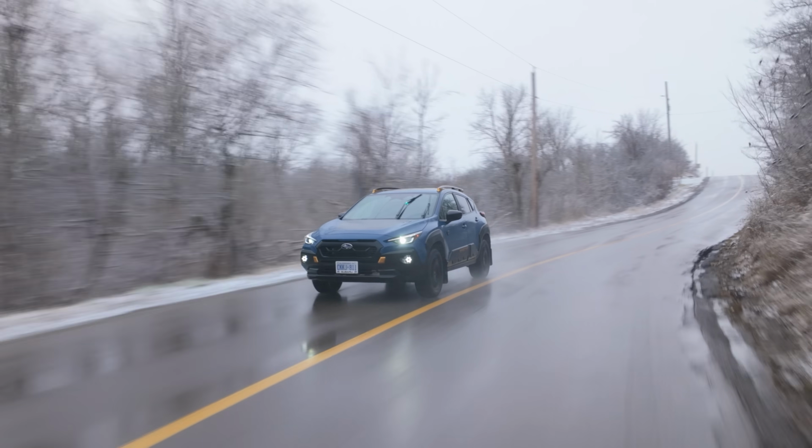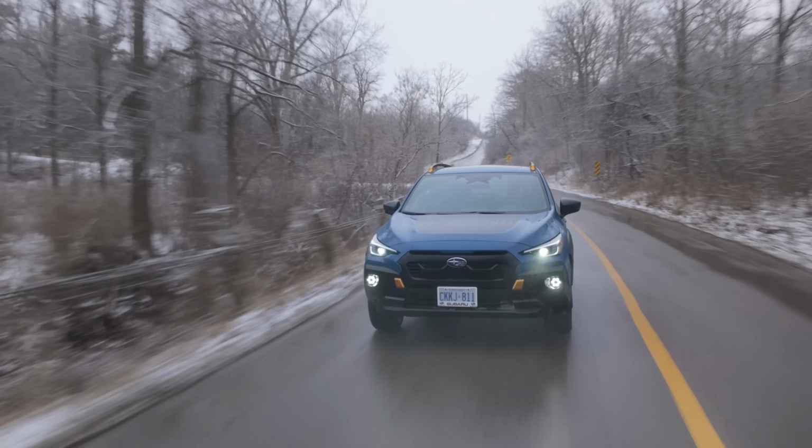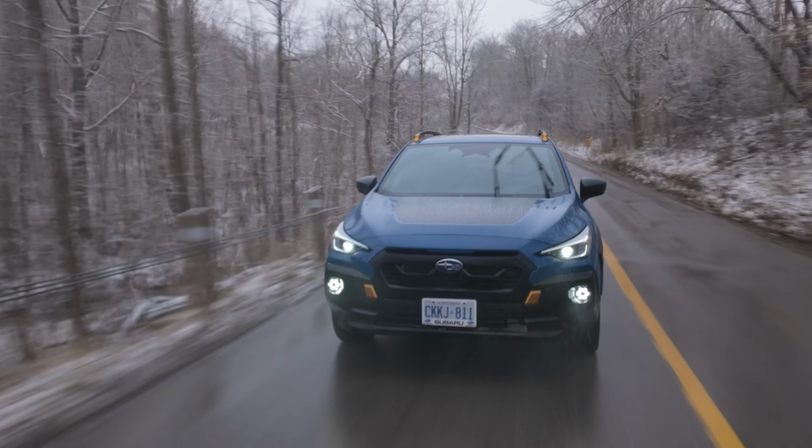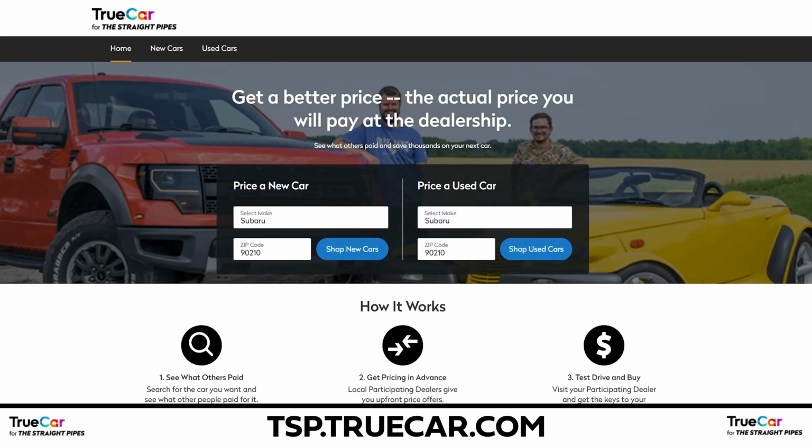Just us. And the other thing mechanically that this gets that's different than all the other Crosstreks is a shorter final drive in the rear differential. And apparently it's a beefier rear differential. Cool, cool. More reasons to get the top trim. You know me, I'm a badge snob. I always think you should get the top trim of whatever car you get. Yep.